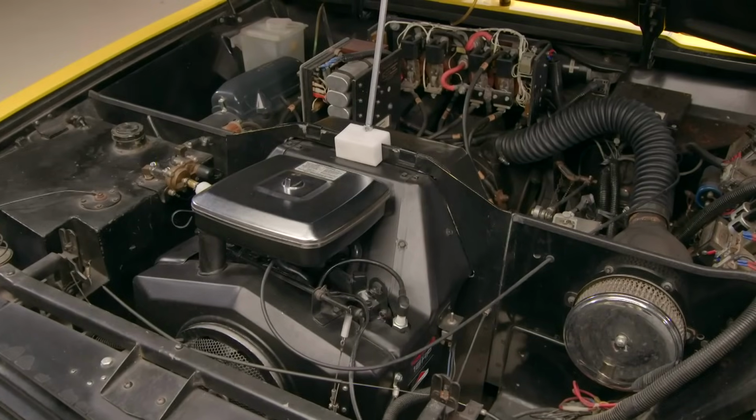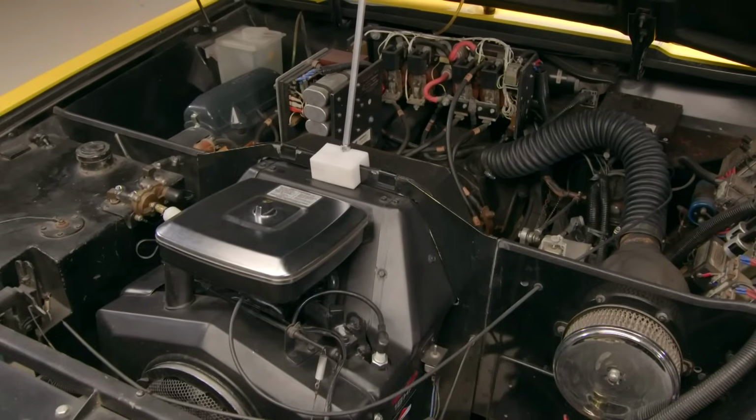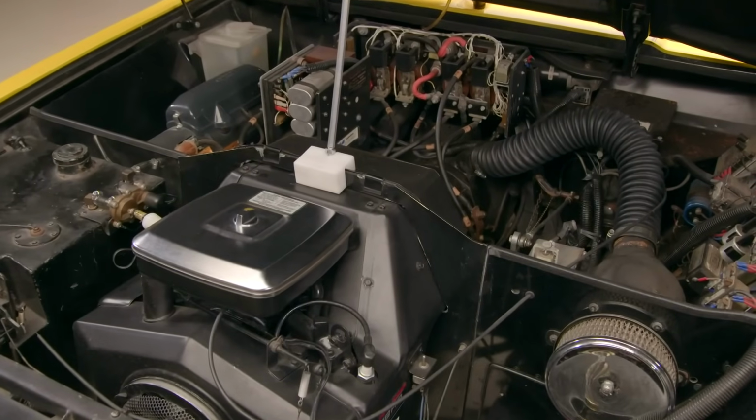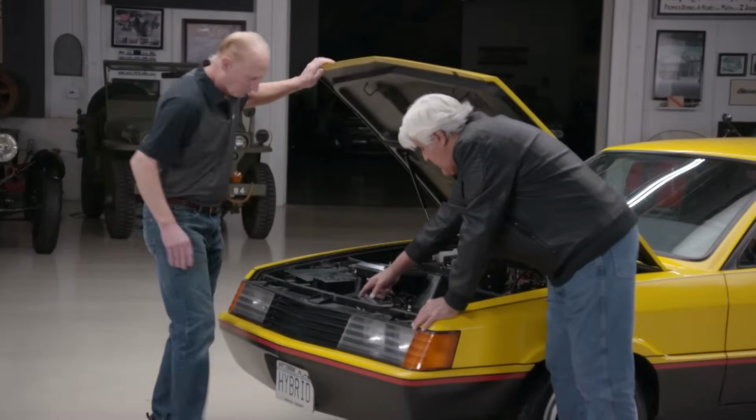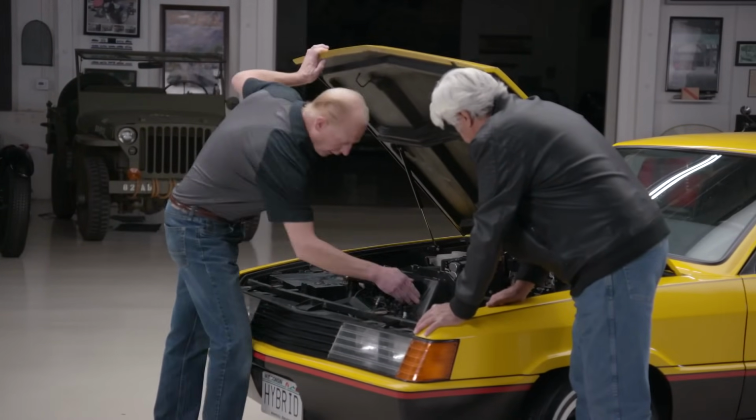Okay. Oh, well, look at that. It's very much like a Panhard, the French car. Okay, you really can't see the cylinders here, but everything in the air is pulled in through here. Right, and blows over the cylinders. Cylinder heads are down here.